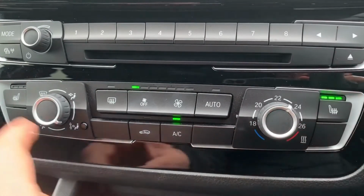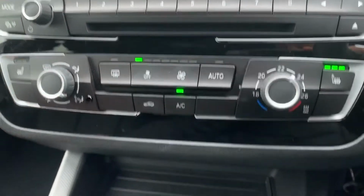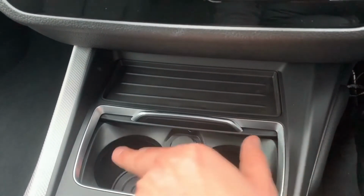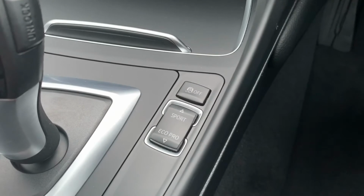We've got heated driver and passenger seats, both with 3 different heat settings each. We have this section that opens up to reveal a 12-volt charging socket, as well as these 2 cup holders. The gear lever for the fully automatic gearbox. And then lastly, these buttons just here.